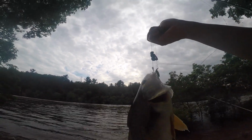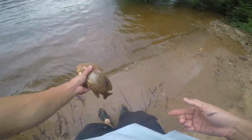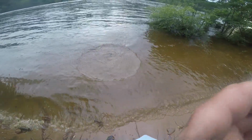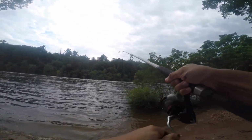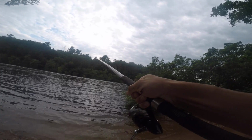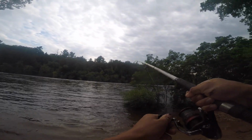That's the latest one. Every 2 minutes, a drum bud hits. So we're gonna let him go back in the water. There's just no stopping these fish from hitting, is there? There doesn't seem to be anything else here. But I can't say there's not a lot of fish here.